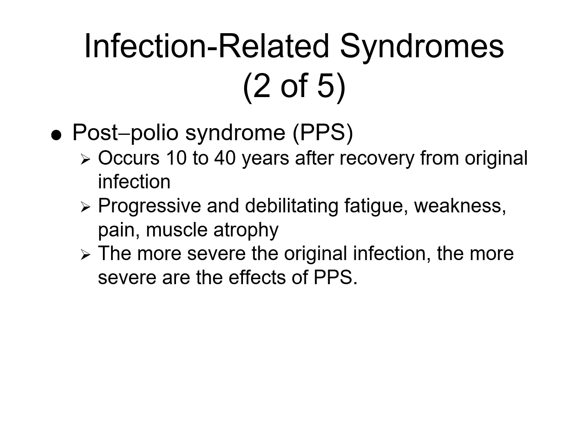Post-polio syndrome occurs 10 to 40 years after someone recovers from the original infection, and this can cause progressive and debilitating fatigue, weakness, pain, and muscle atrophy. The more severe the original infection was, the more severe the effects of the post-polio syndrome.